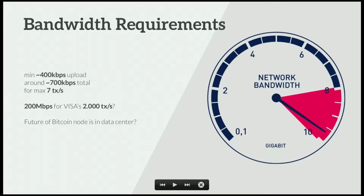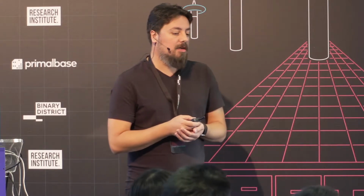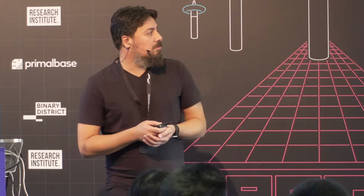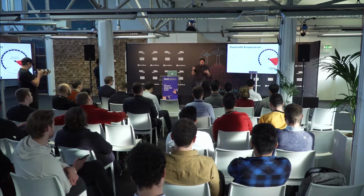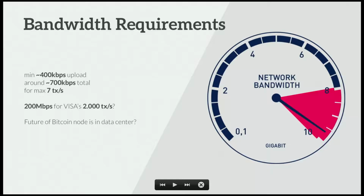So if we look at it, the bandwidth requirements of running a full Bitcoin node is actually a bit high. It's 400 kilobit per second upload, and you need to have at least 700 kilobit per second total bandwidth in order to achieve a maximum of 7 transactions per second. Visa has 2,000 transactions per second, and in order to achieve that throughput, we have to have 200 megabit per second connections, which is very high. So will the future of full nodes be in the data center?